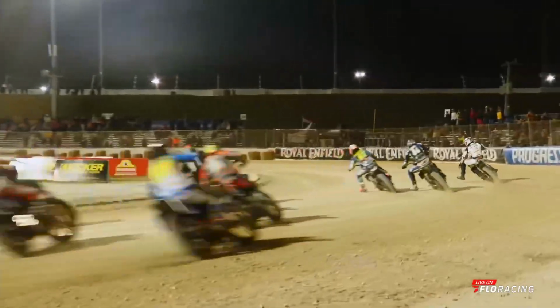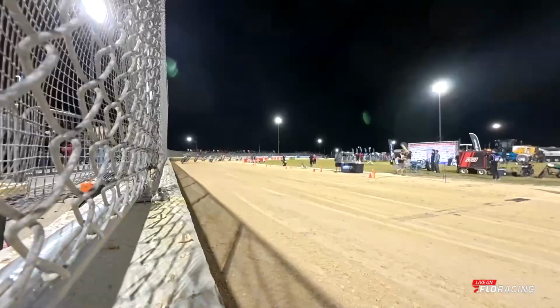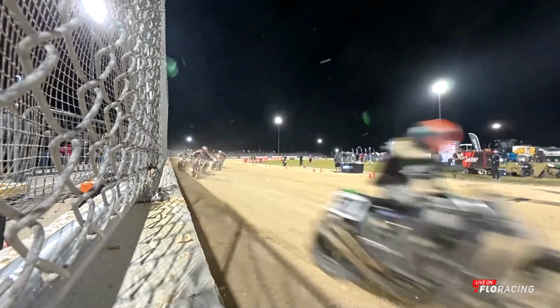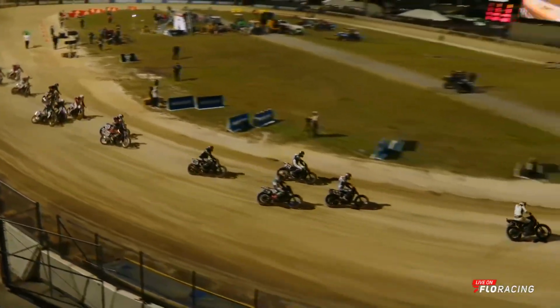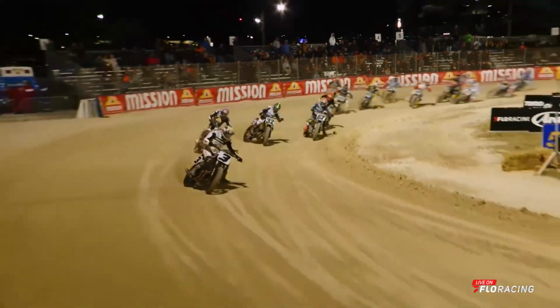Davis Fisher trying to sneak back up the inside of Brandon Robinson. Harley Davidson's 1 and 2 with Fisher on the KTM in third. And here comes Dallas Daniels, the first look at the 32 bike. You can tell it's a little wet slick right now. These guys are sliding around a little bit extra. It's going to take a few laps to work the track in.